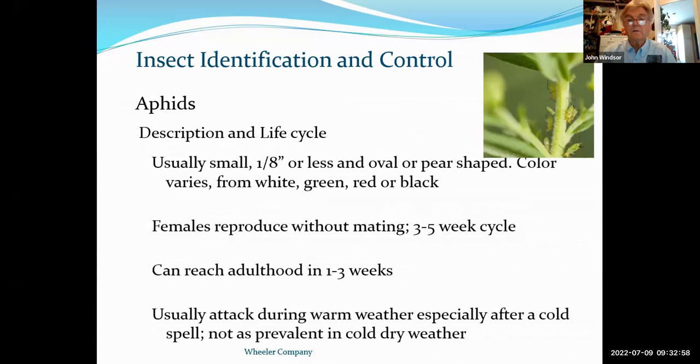Aphids are tiny little insects. I think everybody that has done any gardening has seen aphids, and they can be in any color: white, green, red, black, yellow. They're small. And a female can fly in and lay youngsters that won't have wings. And in that case, those insects are going to stay on that plant for basically multiple life cycles and reproduce on that plant.